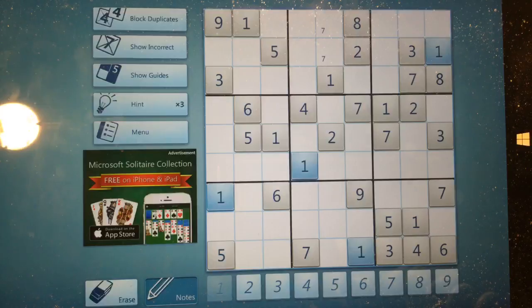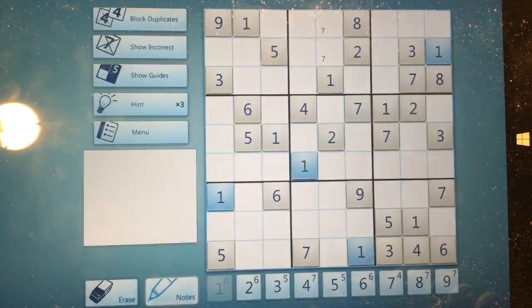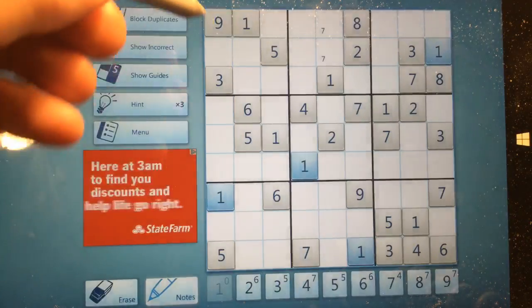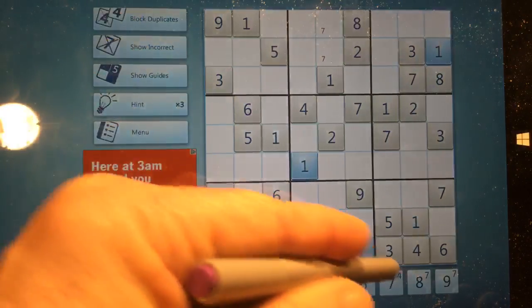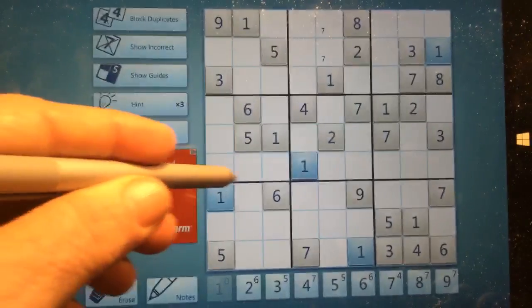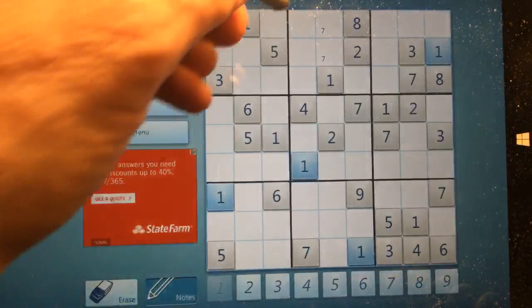Oh, there's 3 there. So let's go back and find out how many have 5 remaining. The numbers 3 and 5 each have 5 remaining. So 3s, let's see, there and there. No, there and there. Well, here we go. We can make notes for 3s here.